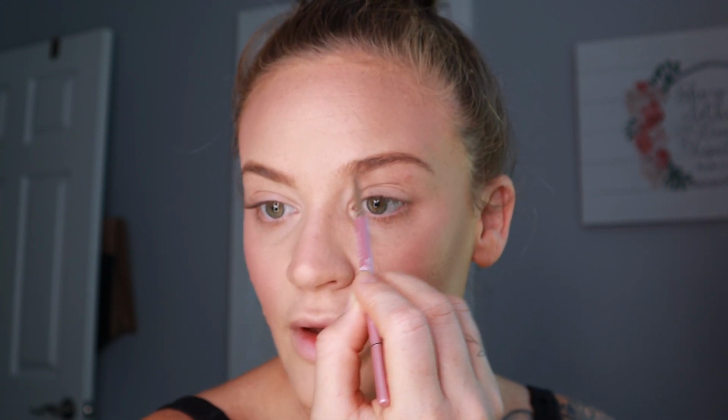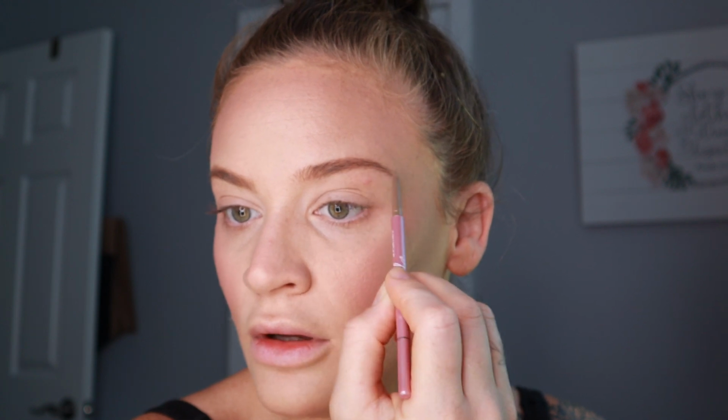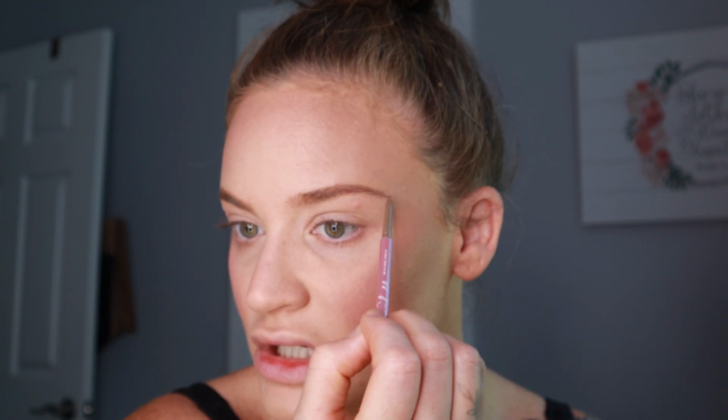And we're not looking for perfection here, we're just looking for an enhancement. So again, if you're looking for those really sharp lines or that real defined brow, then hey, absolutely do that. For me, I'm just looking to fill in whatever was a little sparse, and just adding a little bit something to give it a bit more zhuzh, if you will.